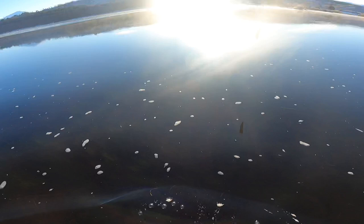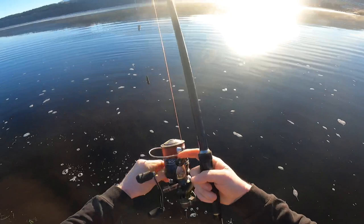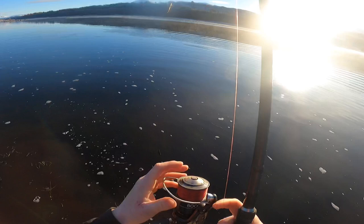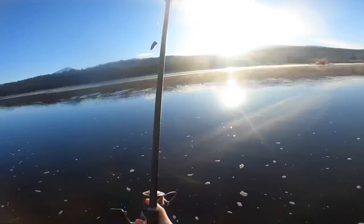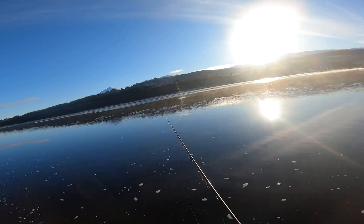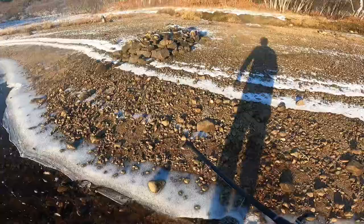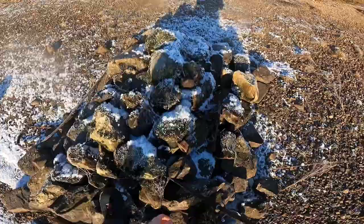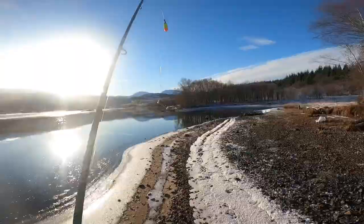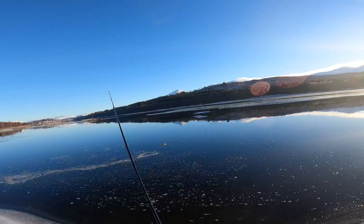My next plan was to try and get this rig to hold bottom in the current, which is running from my right to my left. Sit there. Oh no. Oh no, indeed. We're gonna get that.